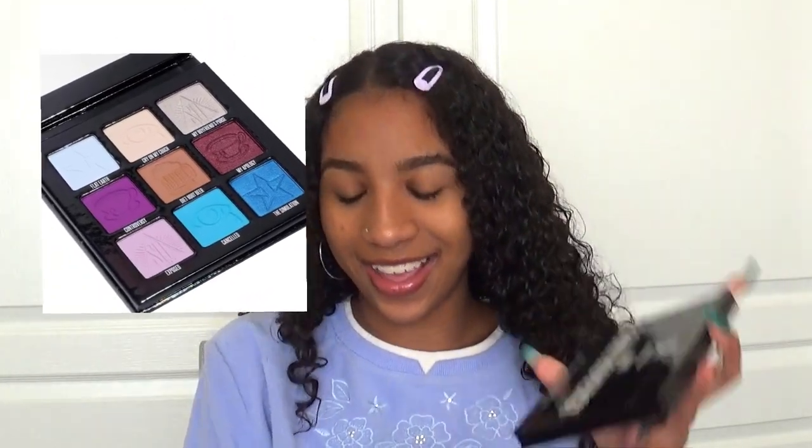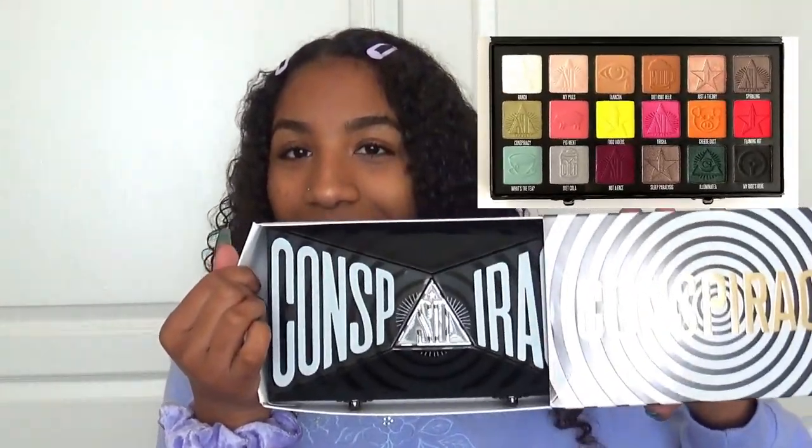Here's the Mini Controversy palette. It's so cute. And then we have the Conspiracy palette. There she is! I love him so much, so thank you, Reese.